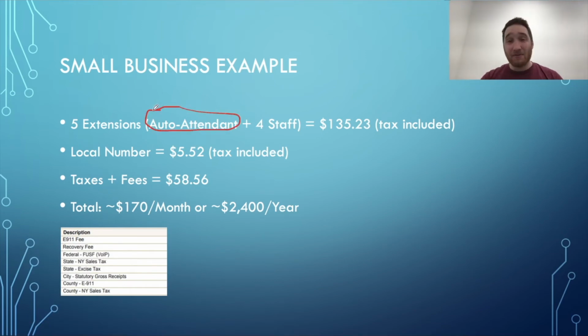Now, something to note right here: the auto attendant counts as a line and you have to pay for it. So if you want a setup where someone dials your number and a system picks up and goes, "Thank you for calling, company name, press 1 for this, press 2 for that, press 3 for that," you have to pay for a line for that, which I almost think is kind of, I don't want to say scammy, because Vonage isn't a scam, but it's almost like a gotcha. You think, oh, I have 4 staff members, I'll just get 4 lines. Nope, you've got to buy 5 lines to make sure you have that auto attendant, and you don't even get to hook up a phone to it. So kind of sucks, but something to consider.